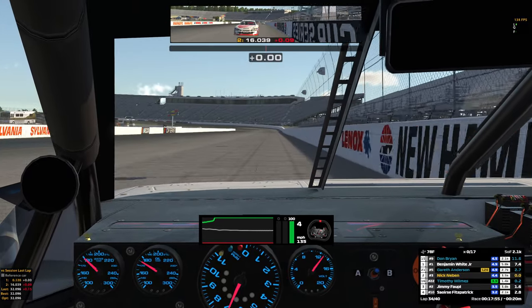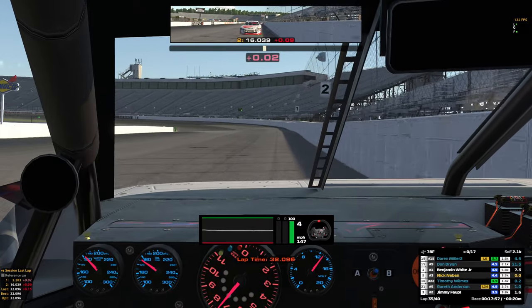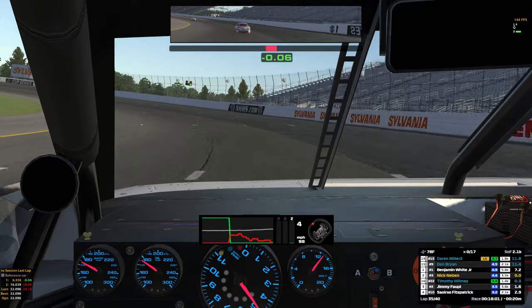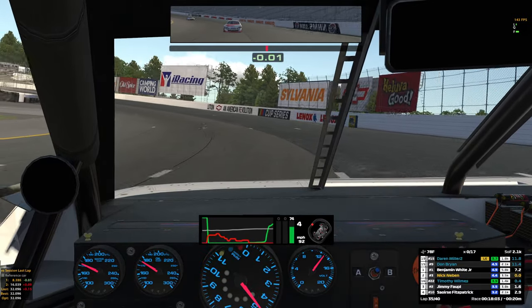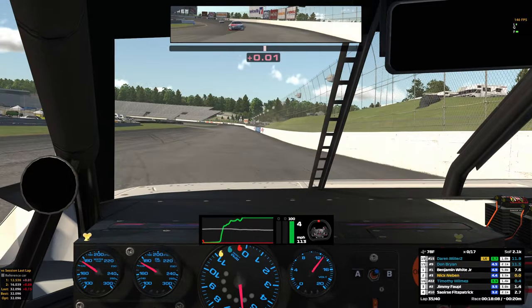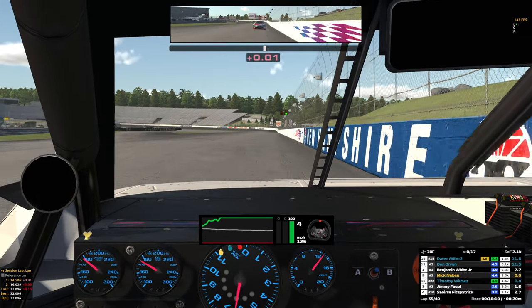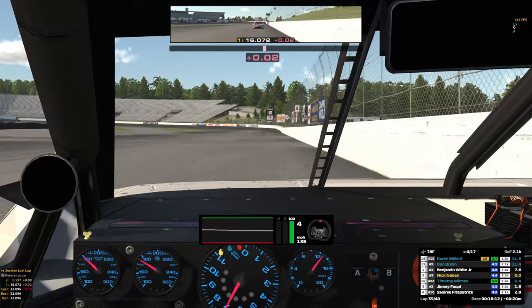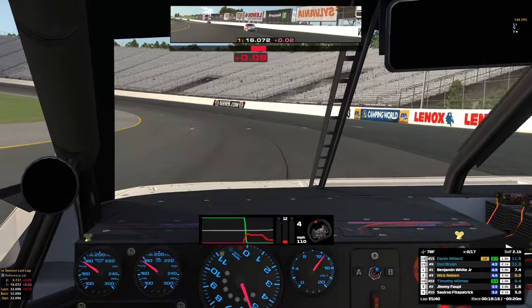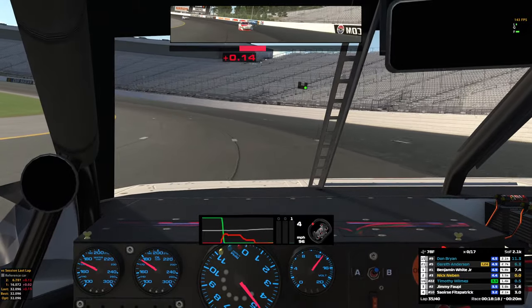We are 7.4 seconds back from the leader now. 32.096. Lost just a tenth. Getting around that lap car, the 2 seems to be falling off. He's had to fight a little bit harder to get up through traffic.